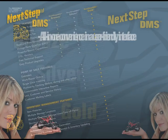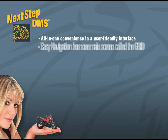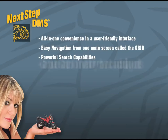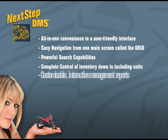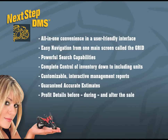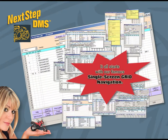NextStepDMS brings you all-in-one convenience in a user-friendly interface. Easy navigation from one main screen called the grid, powerful search capabilities, complete control of your inventory down to including units, customizable interactive management reports, guaranteed accurate estimates, profit details before, during, and after the sale, and current and past customer histories. It all starts with our famous single-screen grid navigation.